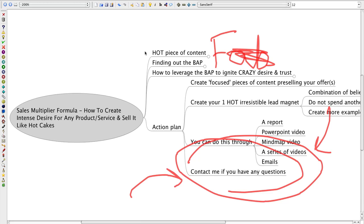Don't let this be one of those things that you just watch and you go, wow, that was incredible, and you don't do anything. Because if you don't do anything, nothing's going to change. This is just going to be a piece of knowledge stored inside your head. It's not ever going to translate into results until you make it happen, until you take a decision.